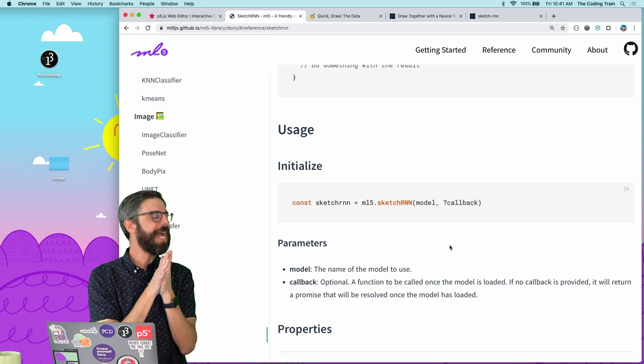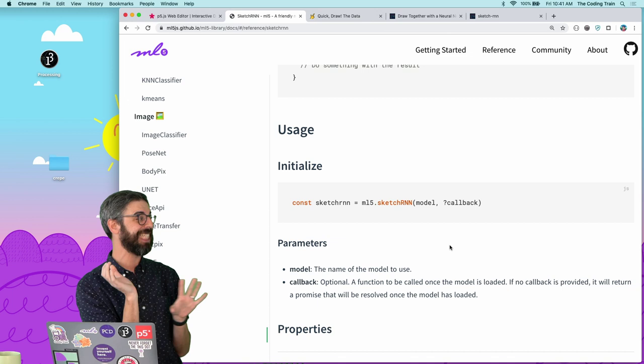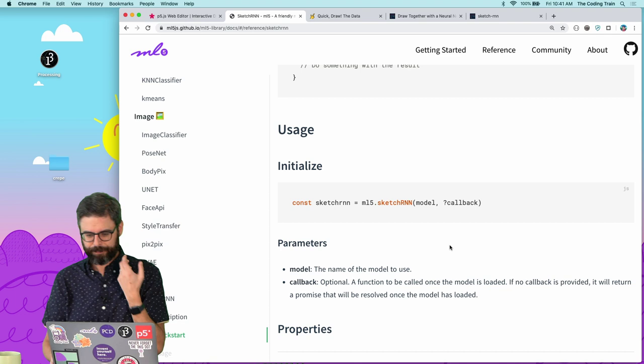I should mention, Ross is saying the ML5 page is so buggy. The website is having an overhaul right now, so there's a lot of issues on the website. I'm going to try not to lean on using it too much during this video. But hopefully in the next few days and into next week, it'll fix a lot of this stuff. But please, if you're finding things that aren't working or missing, feel free to file those as issues.